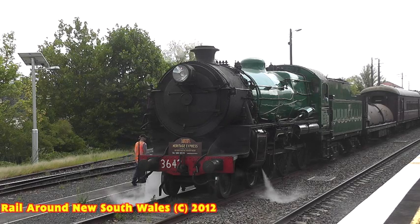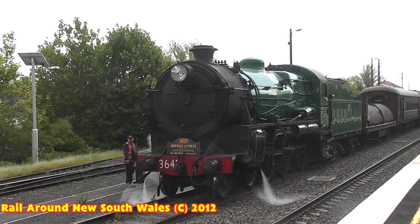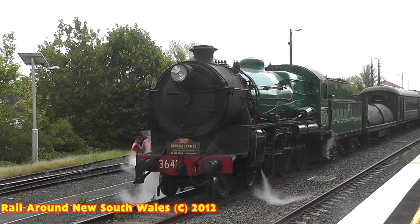Meanwhile, 3642 is now uncoupled from the train and making its way to the Moss Vale Triangle Loop to go to the other end of the train, ready for the return journey to Sydney.